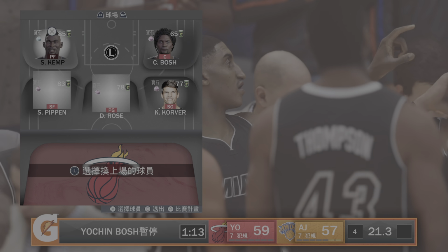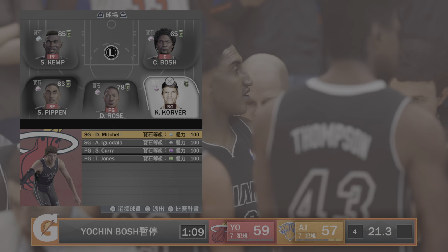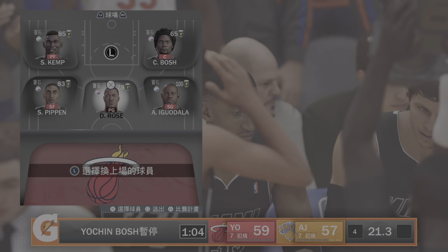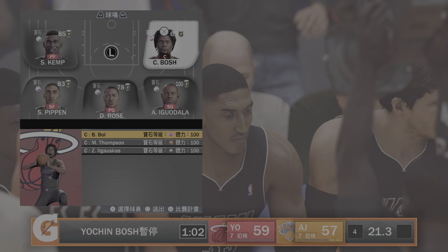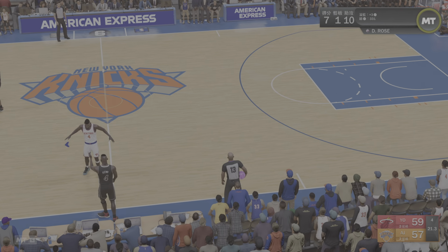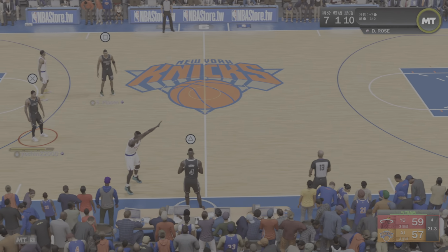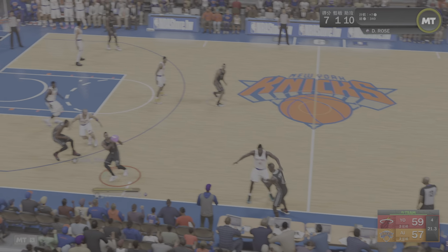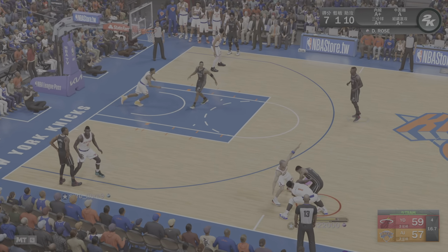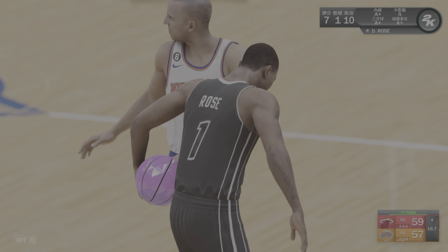They're ahead by two. There's 21 seconds left in the game. Make some noise. Checking in for the away team, Andre Iguodala. There's 21 seconds left in the fourth. And a bit of a battle for the ball. And the officials signal a jump ball here.